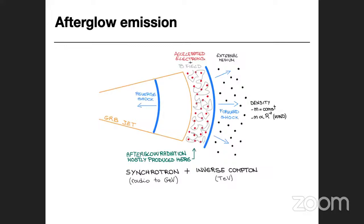So we need to consider here the jet in orange, which is expanding into the external medium, still with ultra-relativistic velocity. The jet will drive a forward shock into the external medium, collecting particles that are present in the external environment, and will accelerate these particles. So in this region here, we expect to have non-thermal accelerated electrons and a strong magnetic field. And again, we expect to see synchrotron radiation. And this is the way afterglow radiation from radio to GeV is explained.